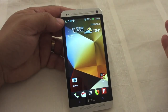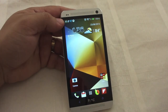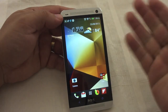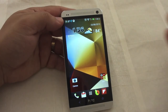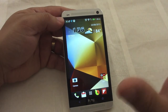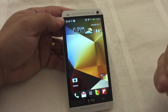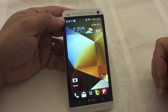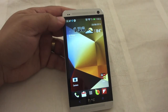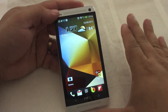And most of the time, the majority of the time, I am not on Wi-Fi. So I'm using my network, which is 4G HSPA Plus, and where I live it has very, very good speeds. So like you see, the way that I use my phone, I am getting around 6 to 8 hours of battery usage, depending how much I use the phone. So that's one thing that I don't like about this phone.